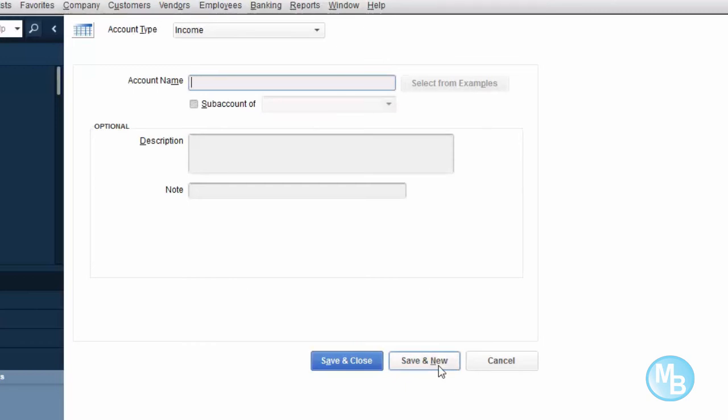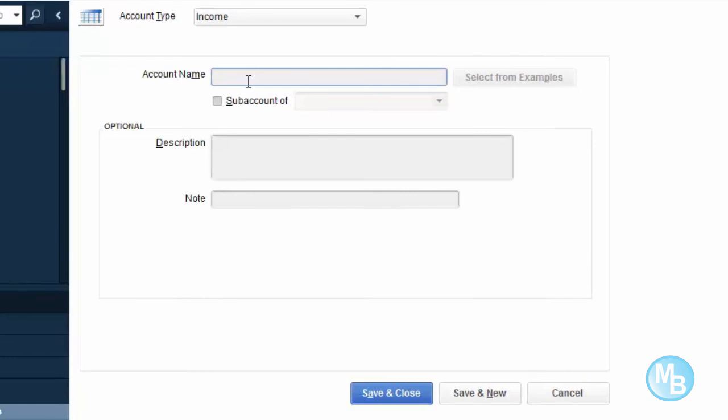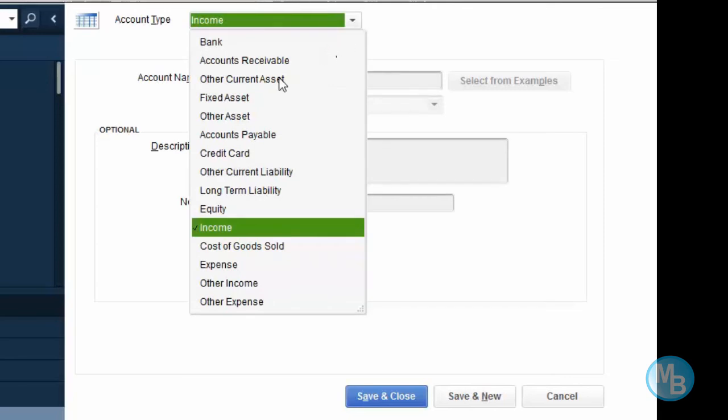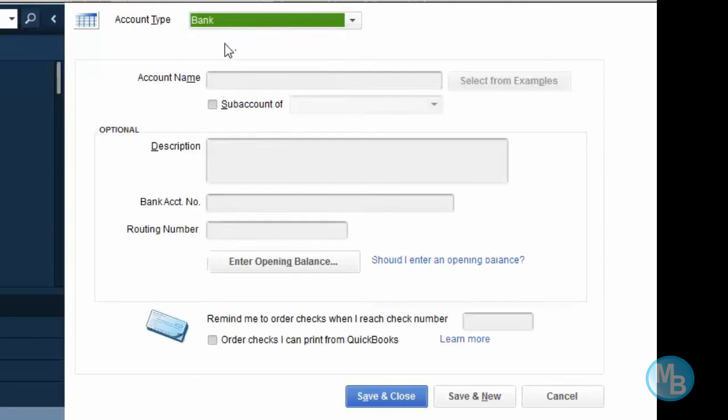Well, for the purposes of this demonstration, we will basically be using some major accounts, such as the accounts that we have created and the bank accounts. I'm going to create a bank account. You select account type. Okay, so we'll be creating the bank account now, and this is the account that school fees will be lodged to.